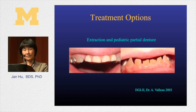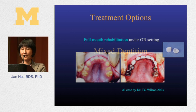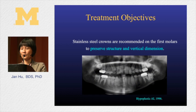And when the teeth are extremely worn and need to be extracted, a pediatric partial denture can be considered. Unfortunately, most of these patients, because of their age, the extent of treatment needs, as well as the extreme sensitivities, you can imagine approaching a quadrant at a time and anesthetizing only one quadrant is not going to be adequate. And a lot of these patients would need to be treated in the operating room setting. For pediatric dental patients, stainless steel crowns, stainless steel crowns with facings, or pedo jacket crowns are the materials of choice. During the mixed dentition stage, the first permanent molars should be properly treated early on to preserve the structure and maintain the vertical dimension.